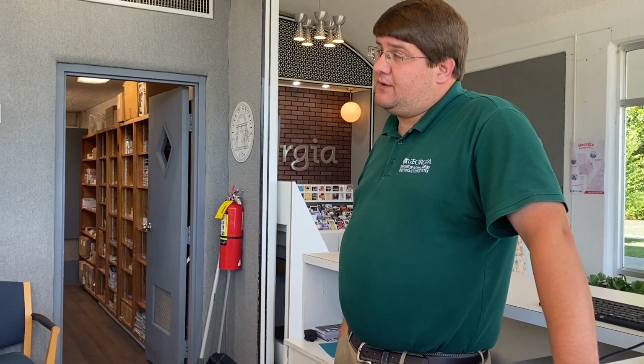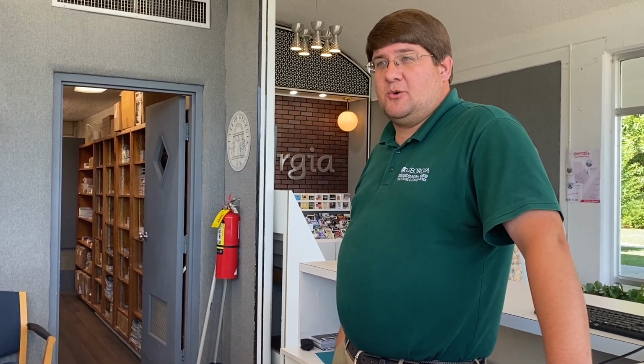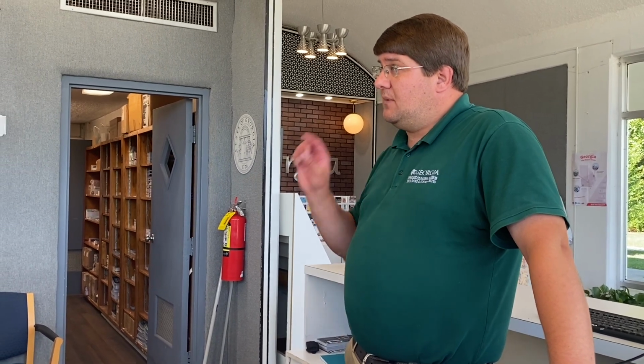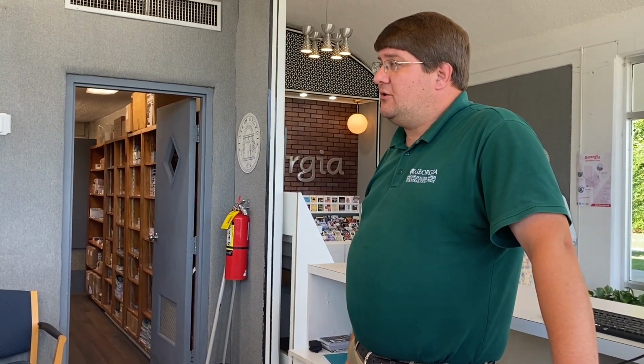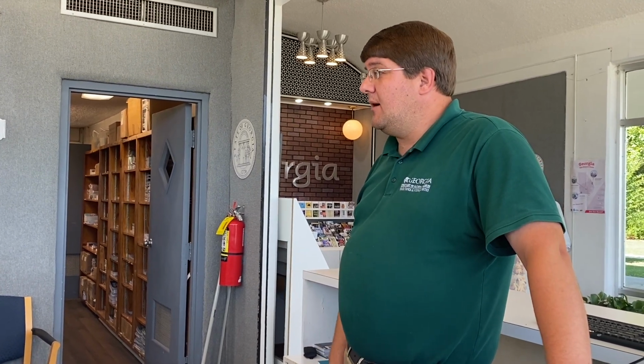So we've done well with that. The Georgia t-shirts that you see over there that feature the visitor center are made from cotton that is 100% grown in Georgia, and the shirts are made in Georgia. They each have a little QR code on it. You can scan that and actually see the family that grew the cotton and the farm it came from.